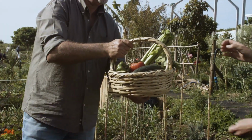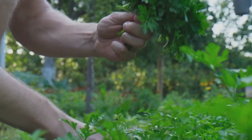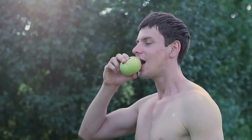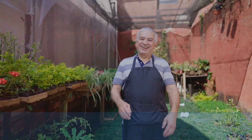There's something incredibly rewarding about sharing your homegrown produce with friends and family. It's like giving a little piece of your hard work and love. Plus, it's a great way to introduce others to the joys of gardening. Trust me, they'll appreciate the fresh, delicious flavors that just can't be found in store-bought produce.